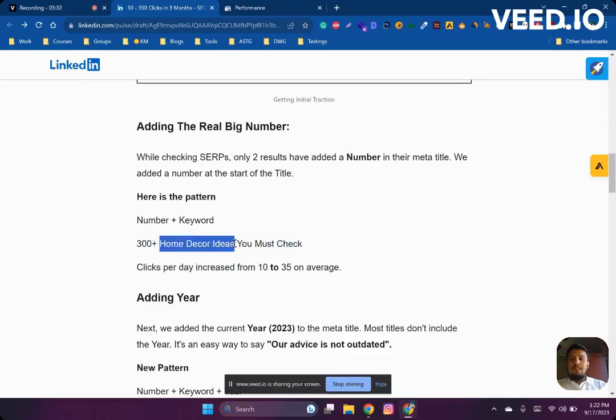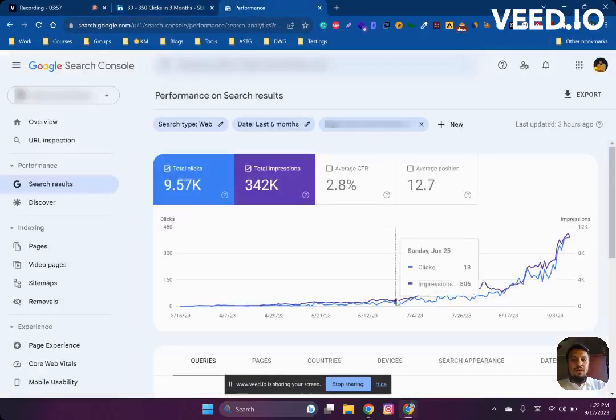This is the main keyword, home decor ideas. Here I added 'you must check', where this thing ignites a user to click to really know what's inside. And this is where we added the second change, adding a number, 300 plus, and this thing really worked, and we got the number of clicks increased from 10 to 35. And this is the point after July, and here we are getting these number of clicks. You can see that.